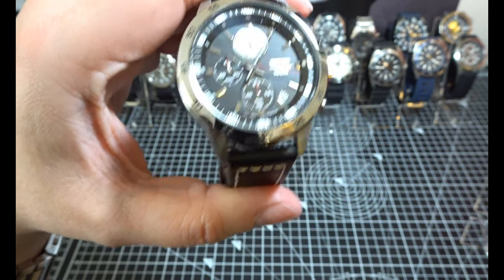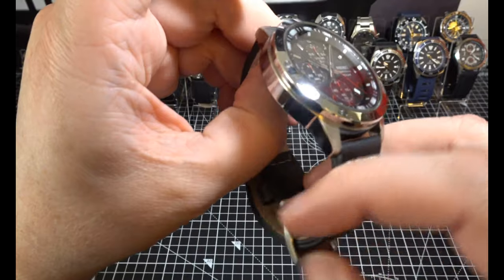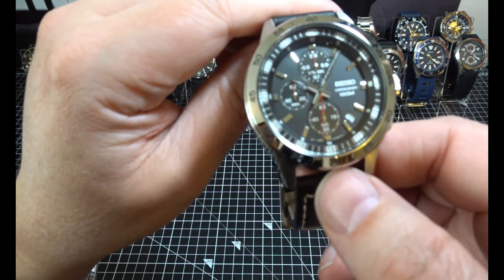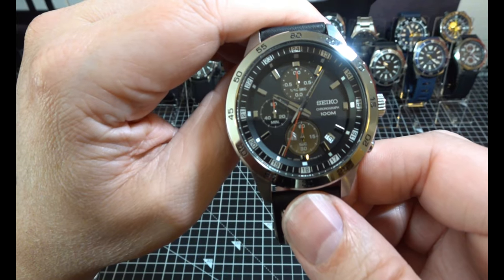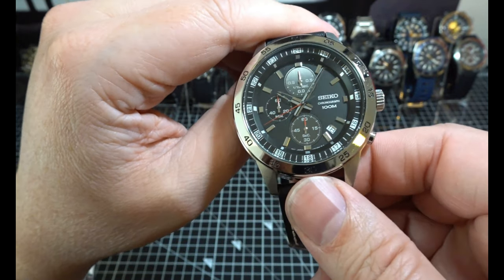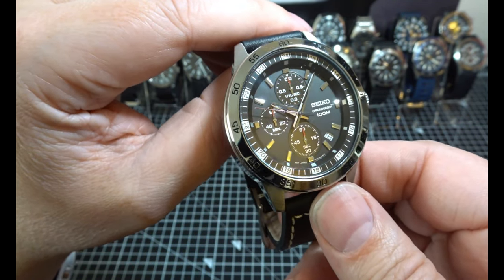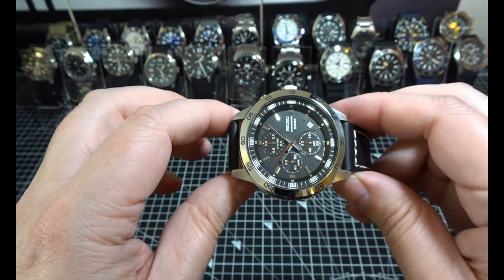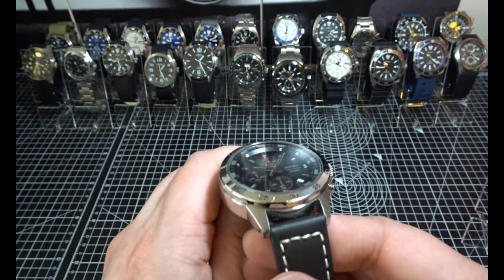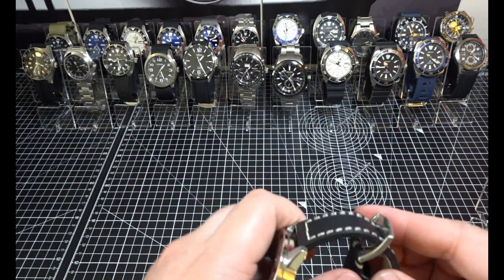So you have got a screw down case back. You can tell how much I've worn it because it's still got the sticker on the back. Nice polished case, polished bezel, it's a fixed bezel. You have got 20 more hour markers on the chapter ring inside. This is a pretty decent looking watch. But, so we've got a 44mm case, you've got 13mm thick, 20mm strap, and lug to lug is 50mm.